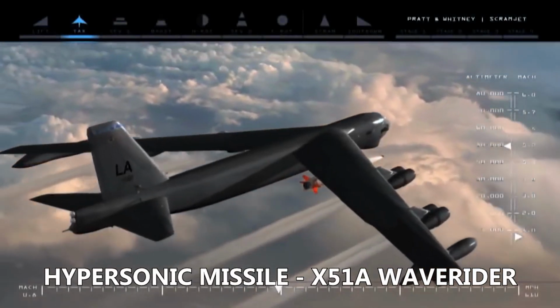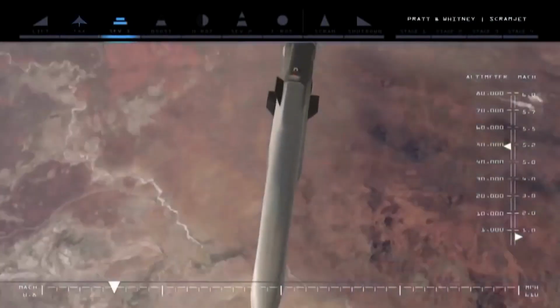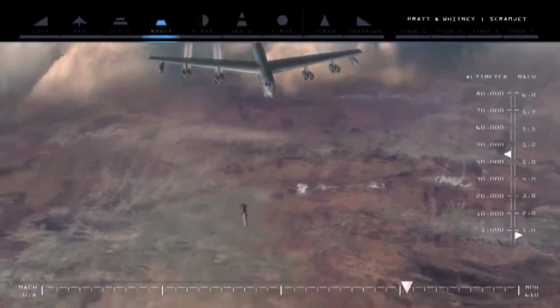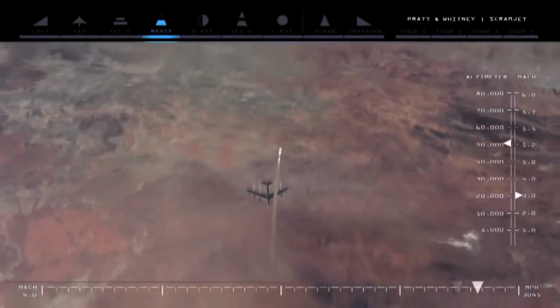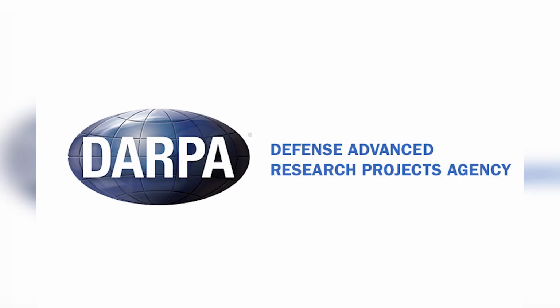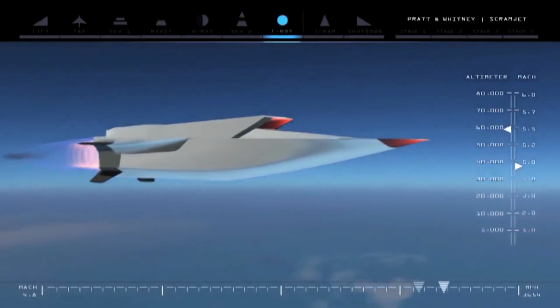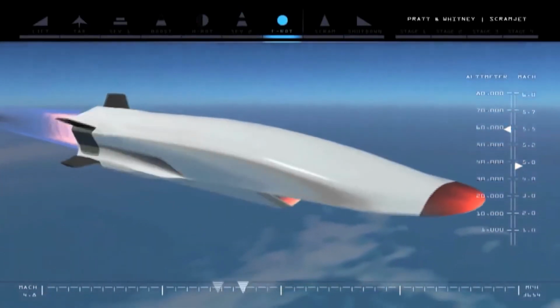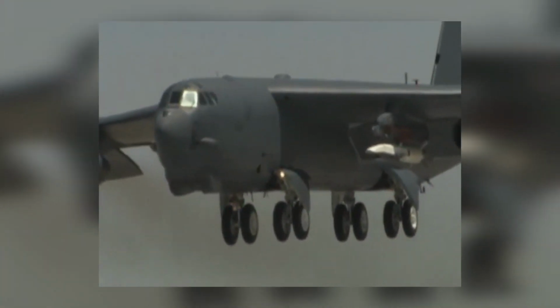Hypersonic Missile X-51A Waverider. In its fourth and final test, the X-51A Waverider pulled off 3.5 minutes of flight under the power of its supersonic combustion ramjet, scramjet, the longest such flight ever. The Waverider, developed by Boeing, DARPA, and the Air Force, is designed to test the feasibility of scramjet-powered flight. A scramjet utilizes the atmosphere's oxygen, the air compression from its own forward motion, and less fuel than a traditional rocket to propel a craft to hypersonic speeds, in this case Mach 5.1.